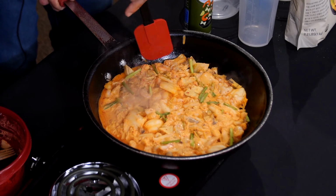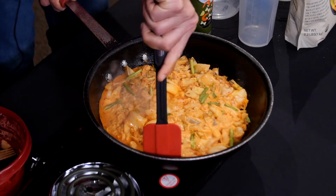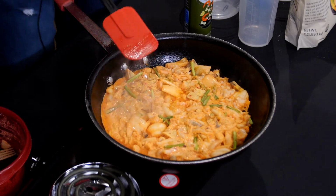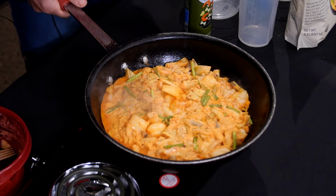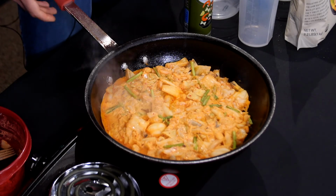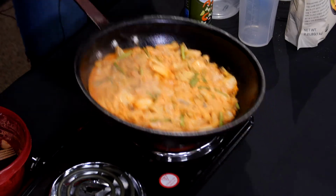Now, I'm not going to make the sauce that they usually give you at the restaurant. It's like a soy sauce based sauce. I think there's some garlic in there. I don't really usually use it. I usually just eat these straight up. But if you want to make that sauce, you can look online. There's plenty of recipes on how to make that as a nice little dipping sauce to go along with this.